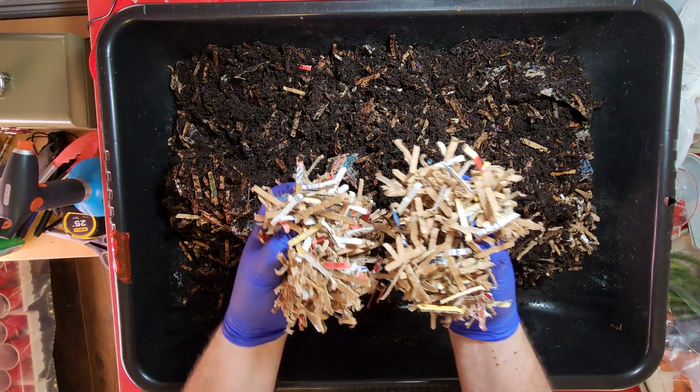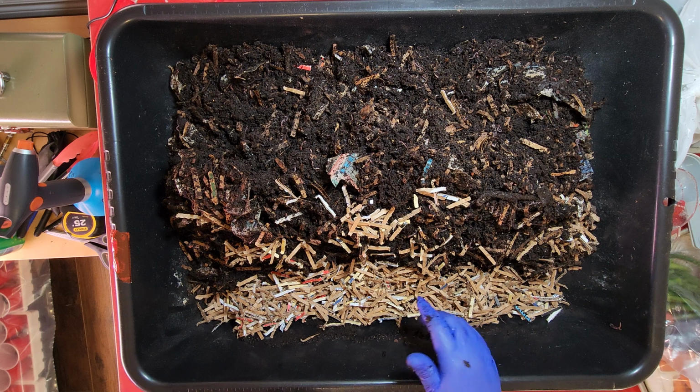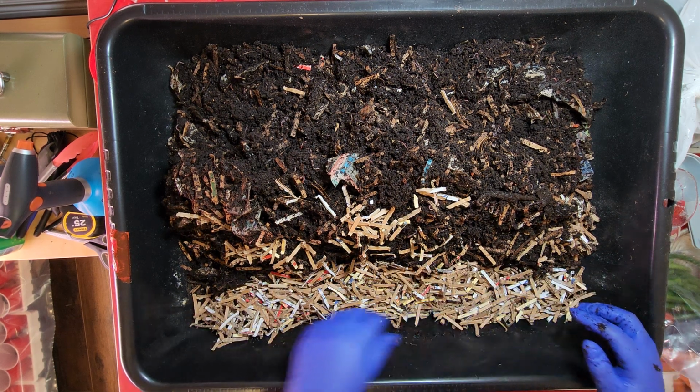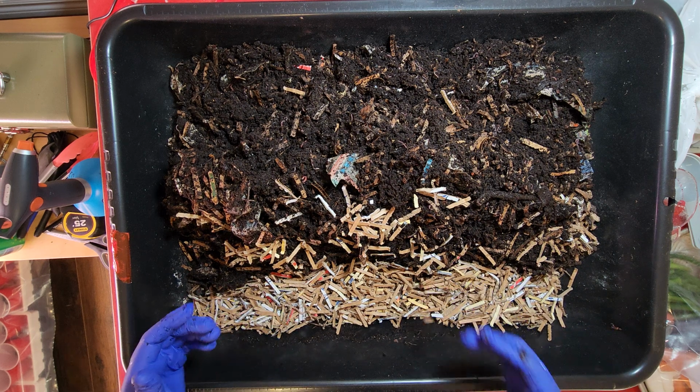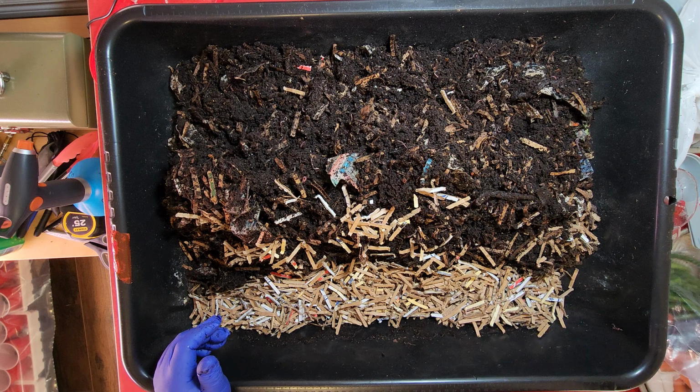I literally brought up like a 10-pound bag of shreds, and I looked at my wife and I'm like, I'm going to go through most of this tonight. So it really is the reality. Make sure you have enough paper shreds. If you don't have enough paper shreds, you're doing yourself and your worms a huge disservice, to be honest.